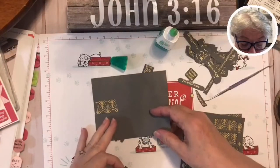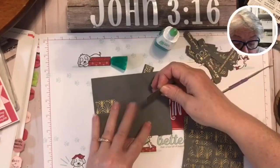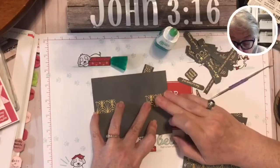All right, I'm just lining it up so I know where this should go. Because, y'all, the doctor says my eyeballs are great, but I don't think they're that good. Okay, here we go. There we go, y'all.